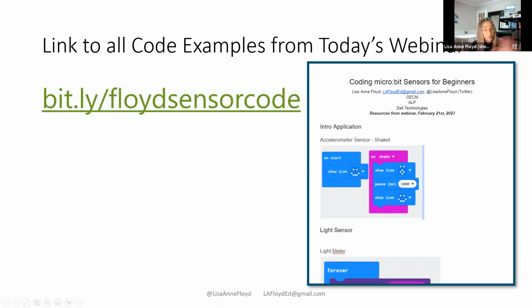I don't think you always have to start from scratch. I think altering code is also really great for students to do and try and predict what will happen.